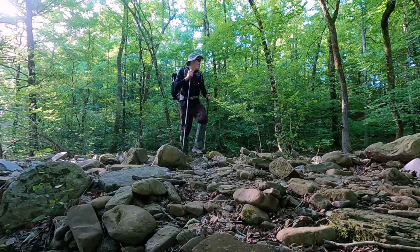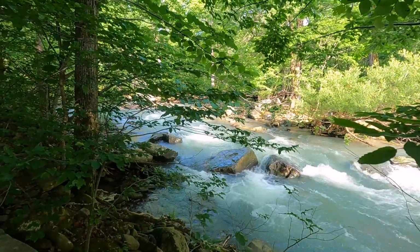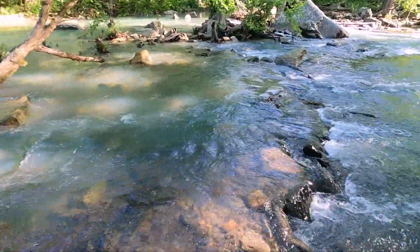Now this is where it gets interesting, finding a place to cross Falling Water Creek. Well, crossing a creek or a river can certainly be dangerous, but a good rule of thumb to keep in mind is if you can't see the bottom, don't try to cross.